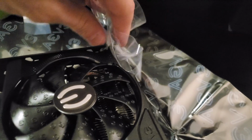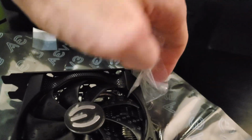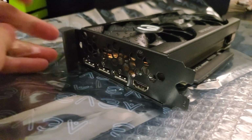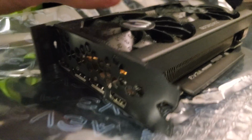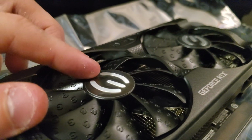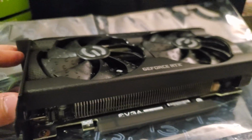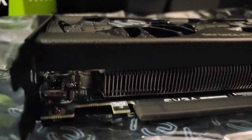Geez, that's stuck in there. All right, let's also remove the sticker on the I/O here. And as usual, I'll do the fans after. I know somebody's gonna comment on it in the comments. I'll do them after. So I'll give you guys a few close-up shots here of the card.